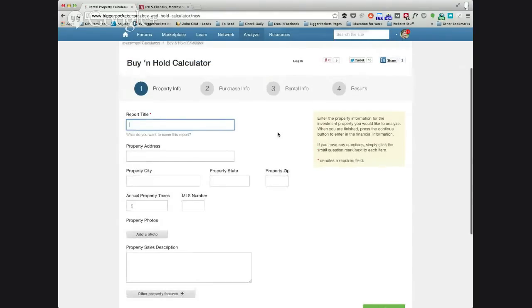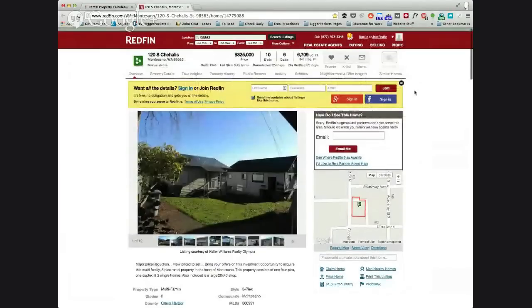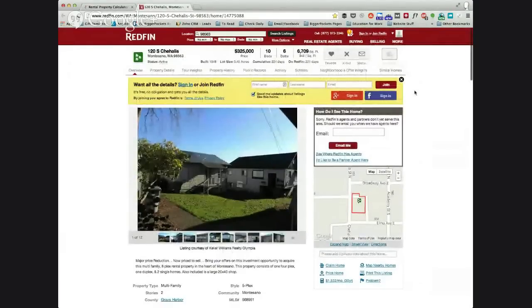So, all right, this is a buy and hold calculator. Basically, I'm just going to plug in numbers from a deal into this calculator, and we're going to find out how it works. So, let's see. This is a property I pulled up seriously an hour and a half ago. It's on the market right now. You could go buy this if you wanted to.